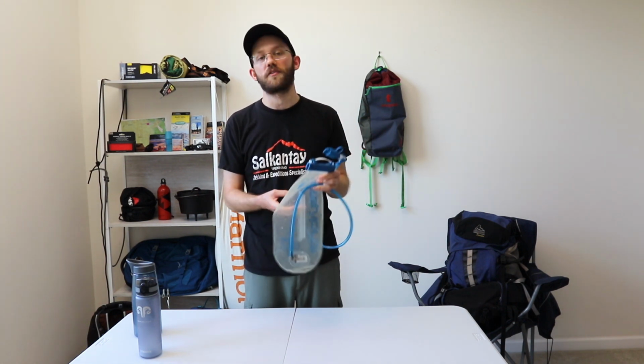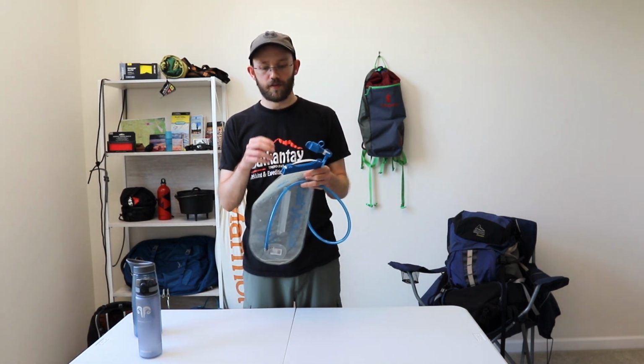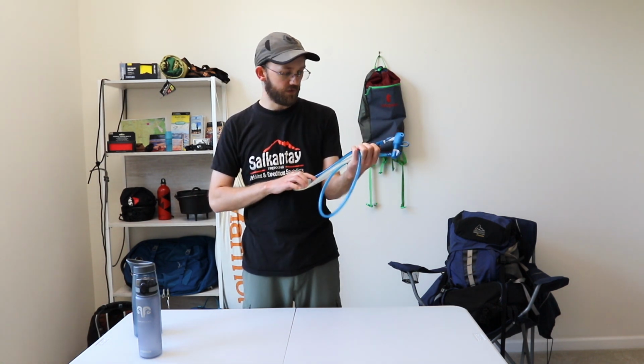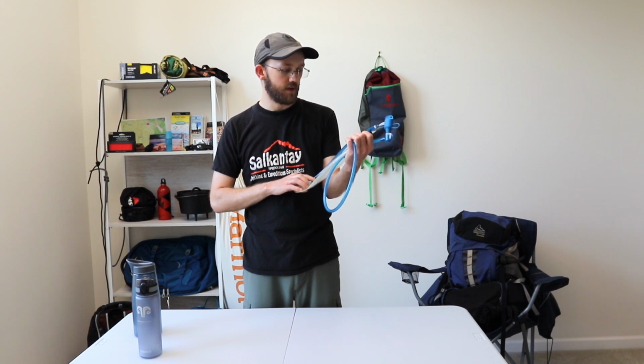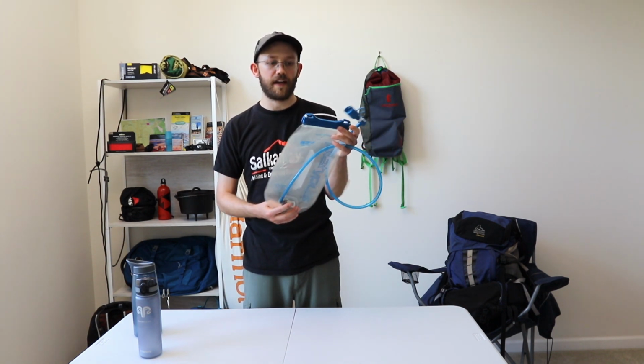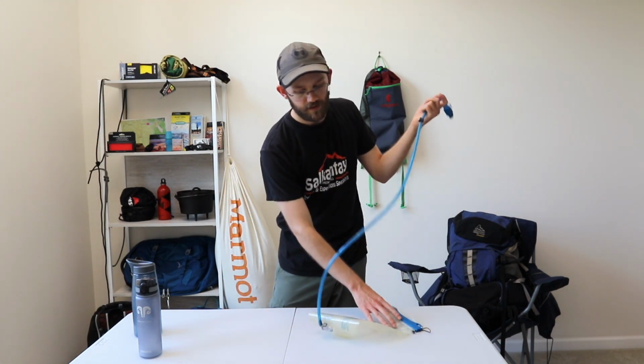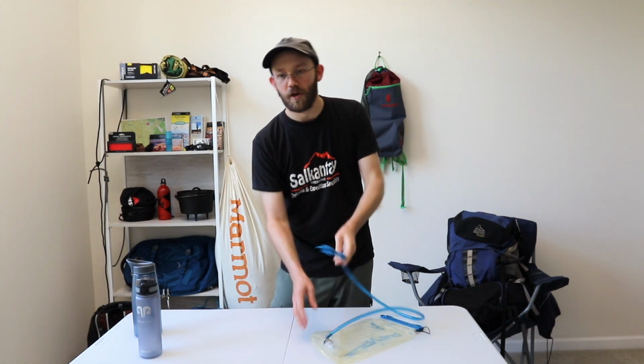So if you need to carry more water, then having a hydration bladder can help you do that. They actually make them in bigger sizes too, so you can get a 3-liter water bladder, which is, oh man, what's the math on that? That'd be like, the low hundreds in ounces. And so that's a lot of water. If you need to carry a lot of water, then a hydration bladder is definitely something to think about.